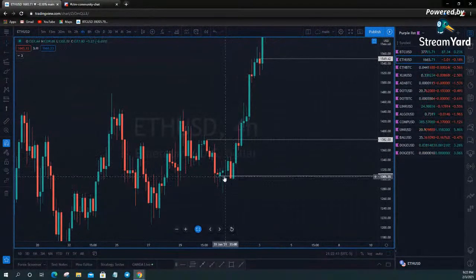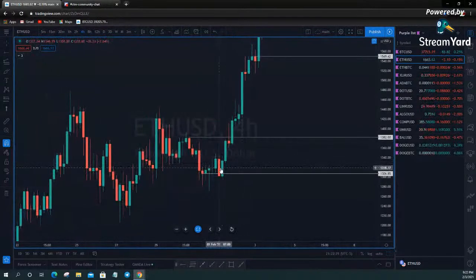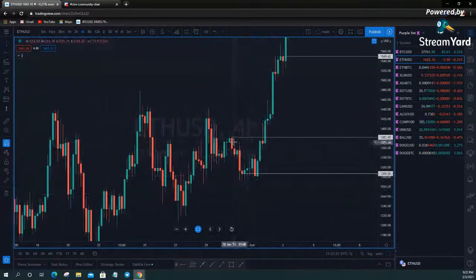Whenever you get a closure below a specific area that you're watching, and then the next candle is a bullish candle that goes out of there very hard, there's a pretty good chance that you're on the right side of the trade if you buy that, simply because the sellers got less aggressive down here than the buyers did.